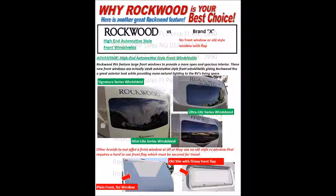So a lot of units, especially the smaller units, like people would compare floor plans to the Mini Lights, they don't even give you a window. If you do have a window, it's pretty much going to be the old style with the flap, and you have to open those. You have to go to one side and latch it, go to the other side, latch it, lift it up, secure it, go to the other side, lift it up, secure it, and do it a couple times till you get that flap where you want it, and it's still not exposing but 20-30% of the window. Then you've got to do the reverse to close it down and secure it for travel.